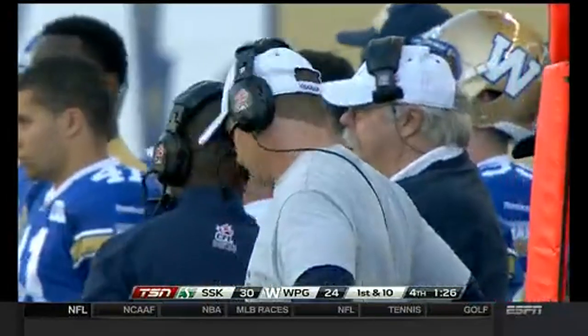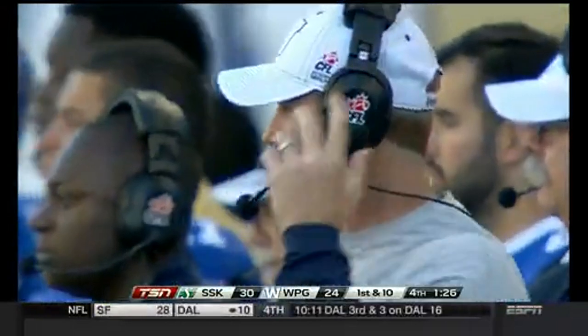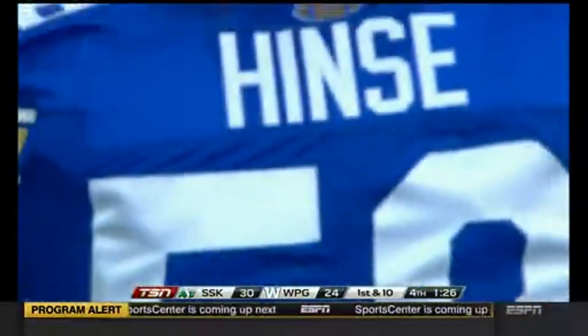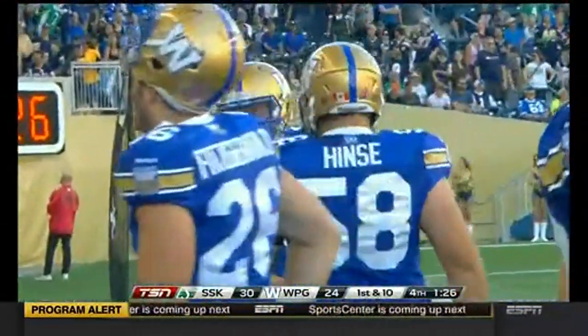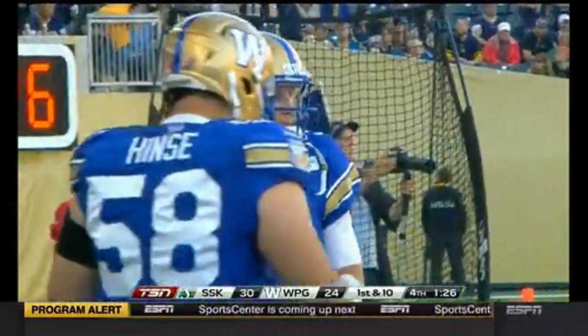I mean, they get down to the 20-yard line, run the clock out from there, and score with basically no time for Saskatchewan. You see that. I mean, that wasn't a throw to the end zone from Willie. I don't mind that he wants to go to one of the areas of strength for the Bombers all year long, which is the deep ball. Just the decision once he saw coverage was the wrong decision.